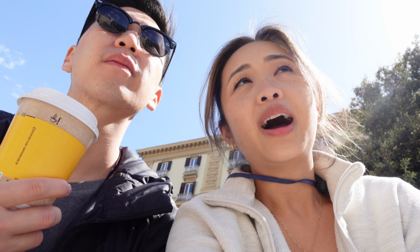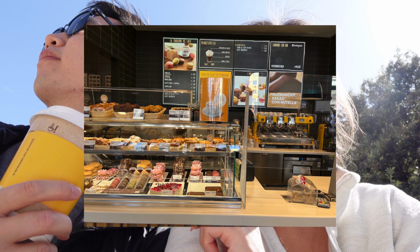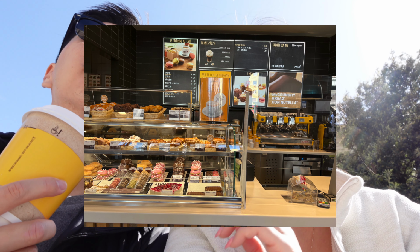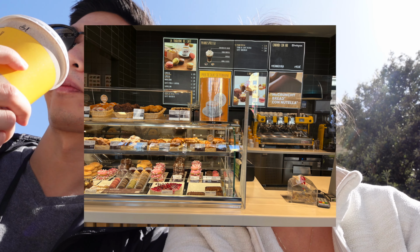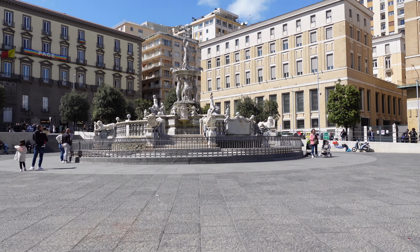At the museum, and I feel really tired today. I don't know if it's just the jet lag that is still hitting me, but we stopped by McDonald's to get a McCafe. I ordered a cappuccino. They actually have like a full McCafe bar set up with an espresso machine and a bunch of pastries, so it's pretty legit. And we're just having our coffee out here in this area.